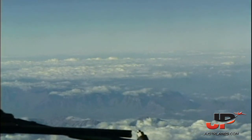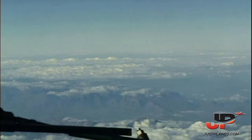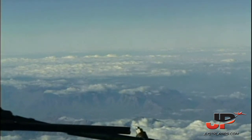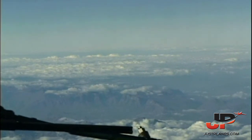Like music in our ears, they said 280 or greater, which means a high speed approach onto 19, and it's one of the most, I'd say, exciting approaches in South Africa, doing a high-speed approach inside the Tigerberg on 19. It takes flying skill, it takes a bit of anticipation, but it's lovely.